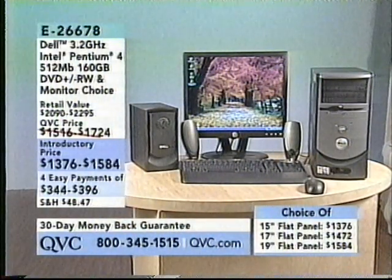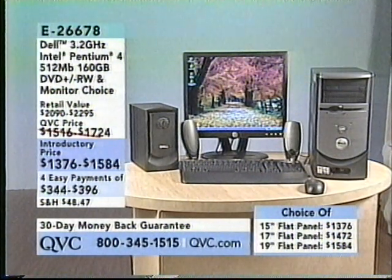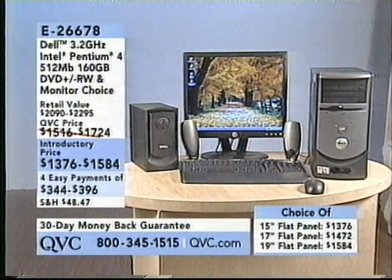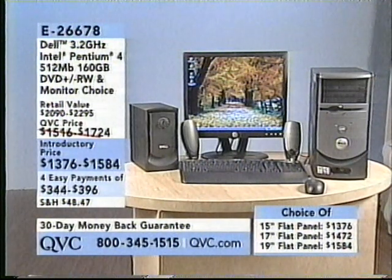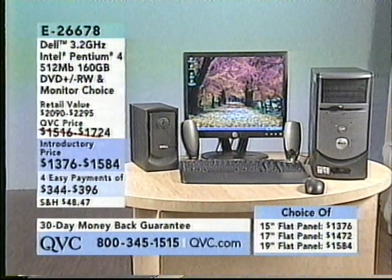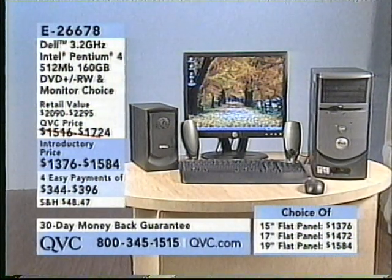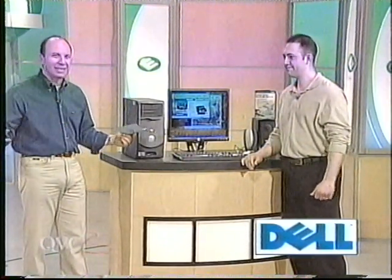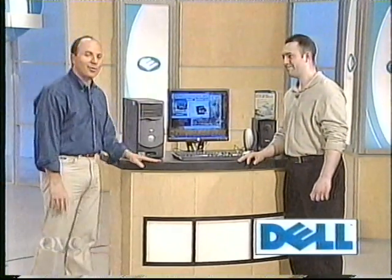But here is the star of the show. The 15-inch has sold out. We only have the 17-inch flat panel monitor for $1,472 or 4 easy payments of $368, and we only have 100 left in the 17-inch and about 400 now in the 19-inch, 4 easy payments of $396 on the 19-inch. That's a smoking machine, E26678, 3.2 gigahertz of Intel Pentium 4 processor speed, 512 megabytes of double data rate SDRAM 2, 160 gigabyte hard drive, and the 2 DVD drives.